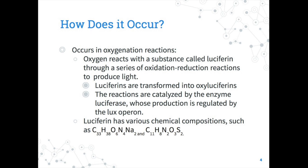Bioluminescence occurs as a result of a chemical process that takes place within the bodies of the living organisms. This chemical process is an oxygenation reaction between a substance called luciferin and oxygen. Luciferin is an organic substance that is transformed into an oxyluciferin through a series of oxidation-reduction reactions. Luciferins are unique to different organisms.